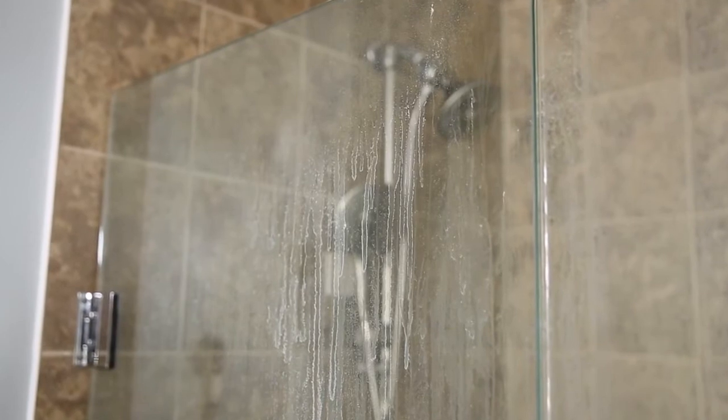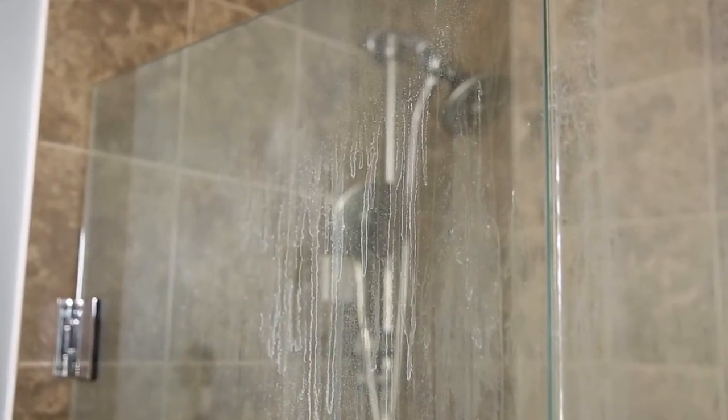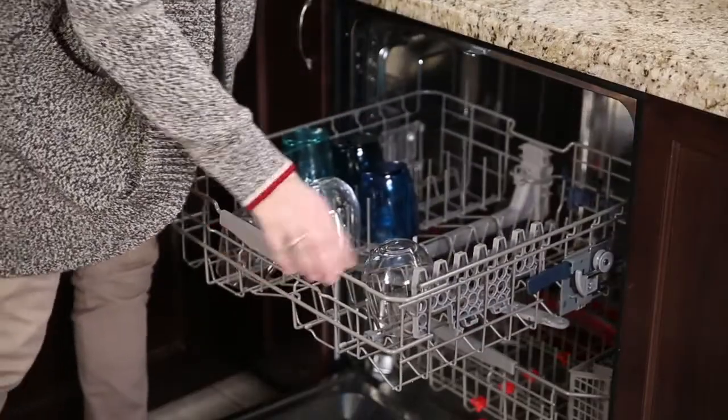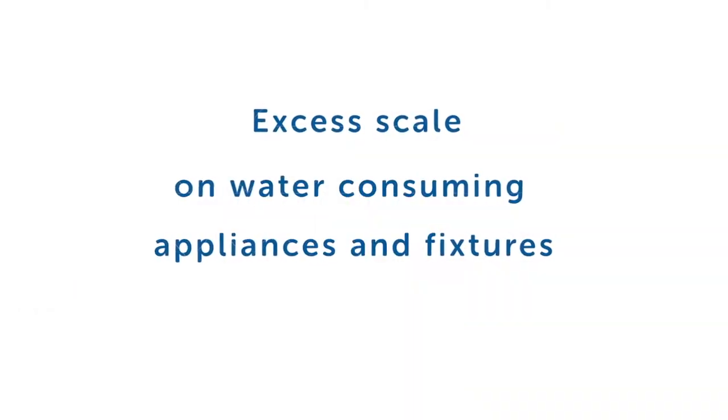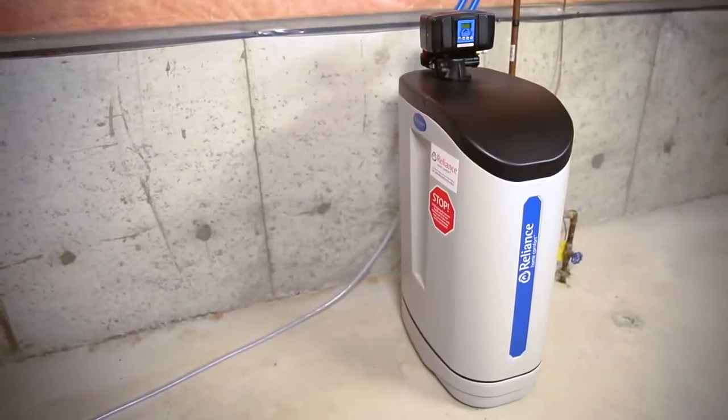difficulty cleaning because of scale buildup on shower doors and sinks, dishes that may be left with spots and a thin filmy residue after washing, excess scale on your water-consuming appliances and fixtures, shortening their lifespan.